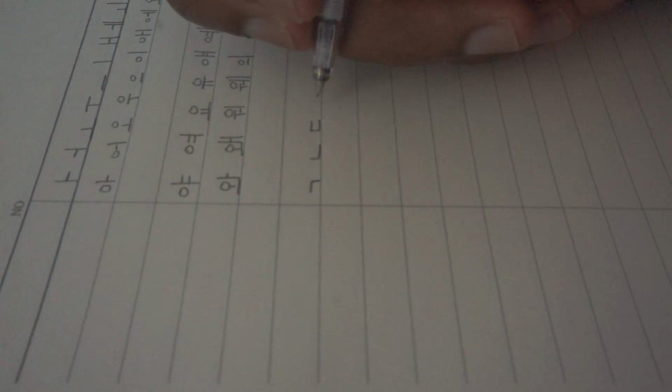Then we have the R, which is pretty funny because this is also from Japanese and Korean. I mean, Japanese and Chinese for sure, this one. I already knew how to write, well, all of these pretty much. But the first part is basically like a K.